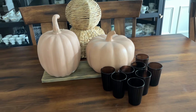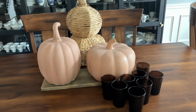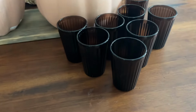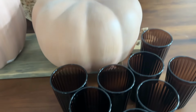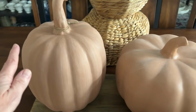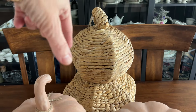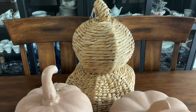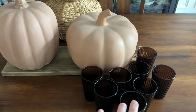Okay, just to recap, here are the items that I picked up. These chocolate brown juice glasses, again, were from IKEA. Then I picked up this jack-o'-lantern. It's faced the opposite direction, the pumpkin. And then I have these wicker woven double stacked pumpkins.